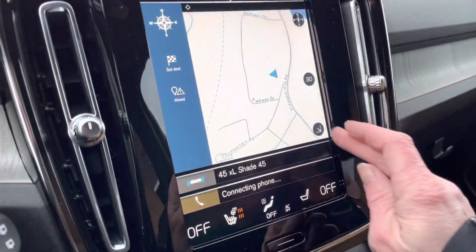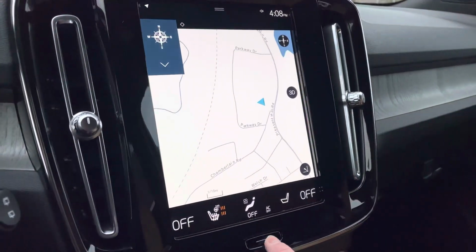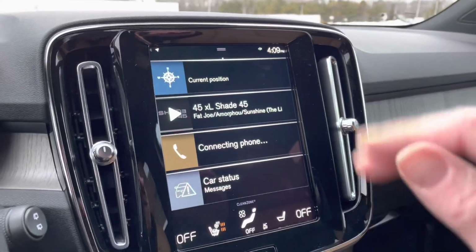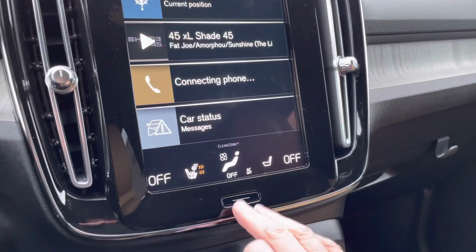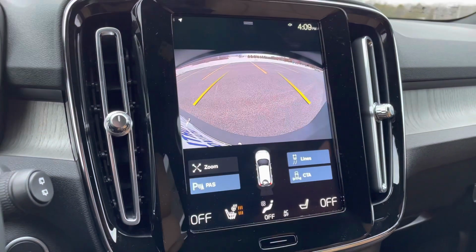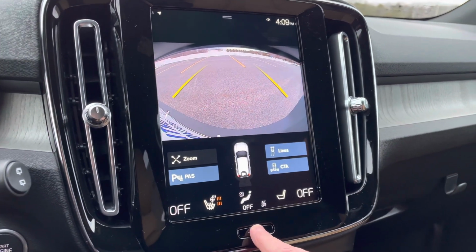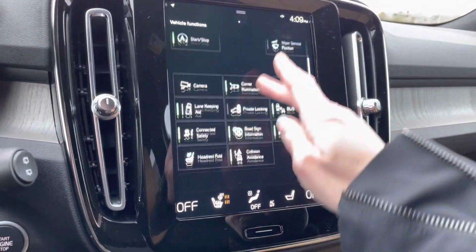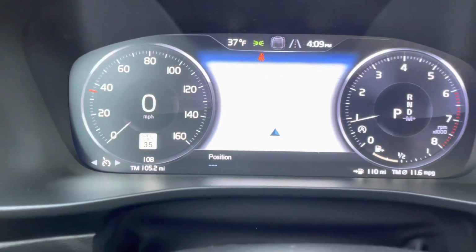We've got navigation here. This is a super clear screen. This is your home screen. Whenever you want to get back to it, you'll push this button to get you back to the home screen. This is where you'll find your camera. Also, if you shift into reverse, you will also see that. This is the start-stop option. Roadside information shows up on your digital display there.